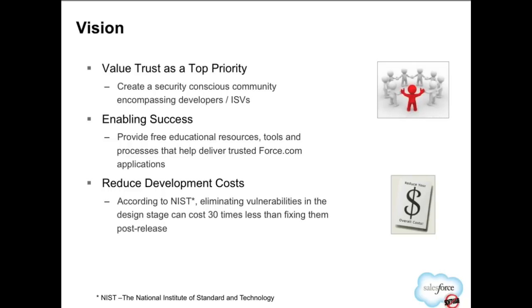We understand a lot of you are specifically developing on platforms like Force.com to keep your costs low. And we want you to proactively develop and design secure applications versus being in a reactive mode where you address security issues post-release. Customers are very security conscious today. They are analyzing and assessing all applications, specifically enterprise customers like large financial institutions and healthcare organizations. And as research has shown, eliminating vulnerabilities in the design stage can cost 30 times less than fixing them post-release. And that's where we want you to really focus on and reduce your costs.